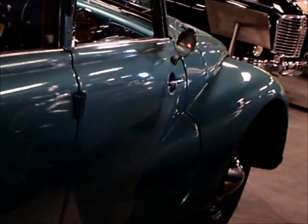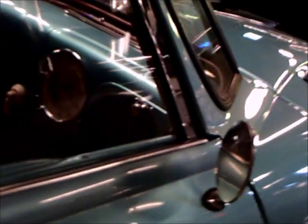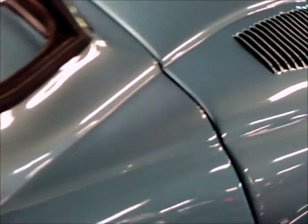Of course, there were smaller versions of this car, but this is the car that would get you in trouble if you were a little too enthusiastic driving it. It would go to 100 miles an hour. And that heavy tail would evidently come around and would be a surprise.